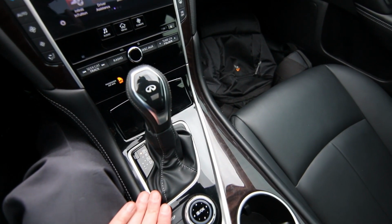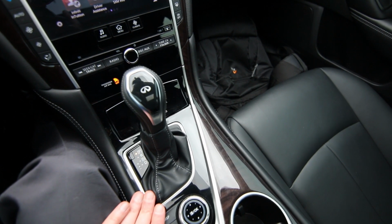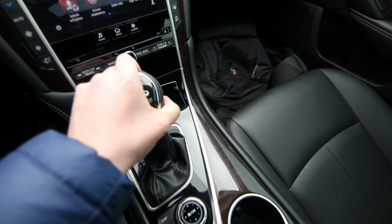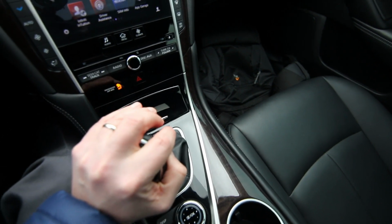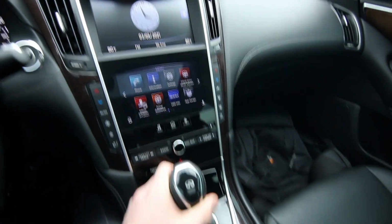7-speed automatic transmission, has adaptive shift control for better acceleration of a turn, corner, or when accelerating up a hill. It'll momentarily hold the current gear. It also has a manual shift mode. You pull the shifter back, put it to the left, push up to upshift, back to downshift to get rev matched downshifts for a sportier sound and feel.